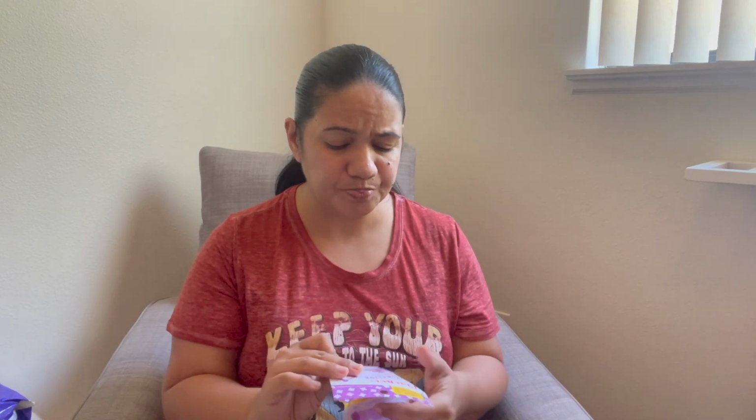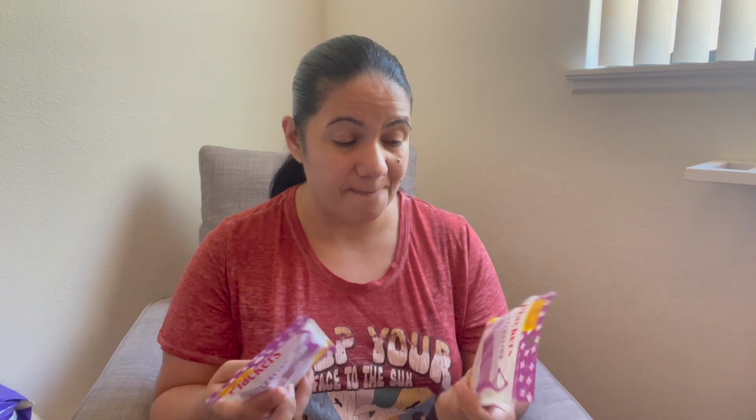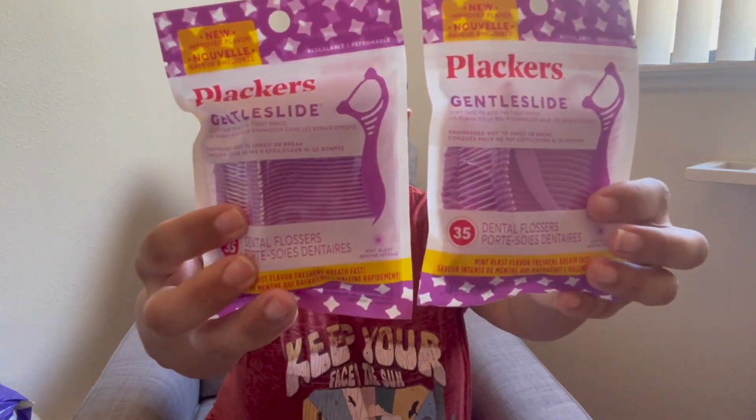I also picked up Plackers flossers. I have seen them at Dollar Tree and Walmart, but I was looking for the gentle slide. I have sensitive teeth, and you can never find these. When you find these, you have to pick them up because I think they're like a bestseller there. I was able to find two bags and I picked up both bags. So these are the ones that I picked up.